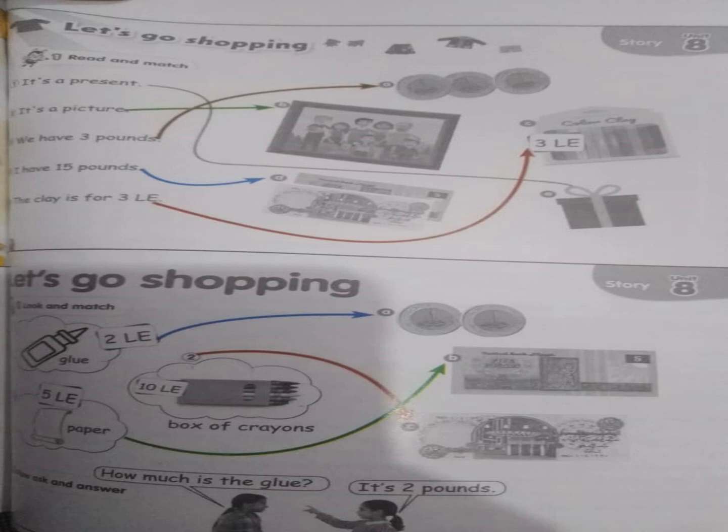Number 2. It's a Pikachu. Repeat after me. Pikachu. Pikachu. Draw a line between number 2 and picture B. Number 3, we have 3 pounds. Pounds. 3 pounds, 3 جنيه. Draw a line between number 3 and picture A.